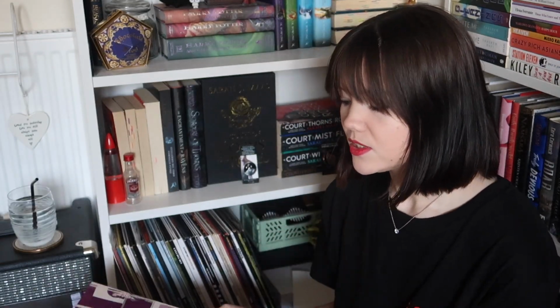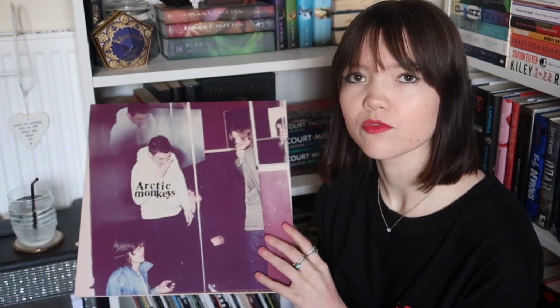But yeah, I love this album. It's one of my favourites, of course, such an iconic one. Then we skip Favourite Worst Nightmare, and we skip Suck It and See, and I have Humbug. I bought Humbug for myself because it's my most played Arctic Monkeys album, and I bought it for myself on my 23rd birthday. Two of the members were 23 when they recorded this.